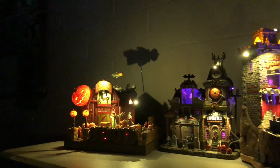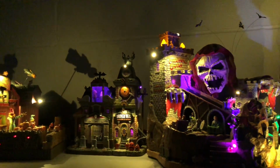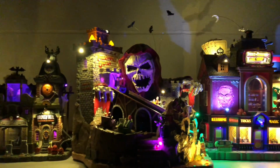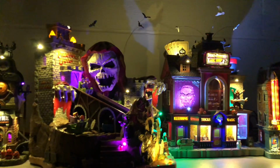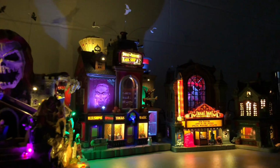Run! Well everyone, I really hope you all enjoyed taking a look at each of my brand new for 2024 Lemax Spooky Town buildings. I currently have about 11 Lemax buildings in total, but in this video I just highlighted all the new ones for 2024.